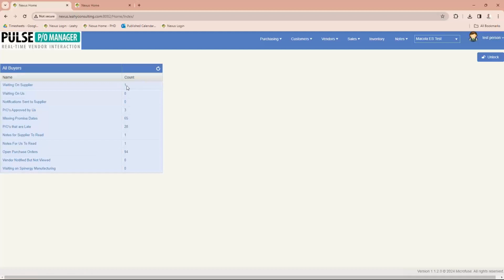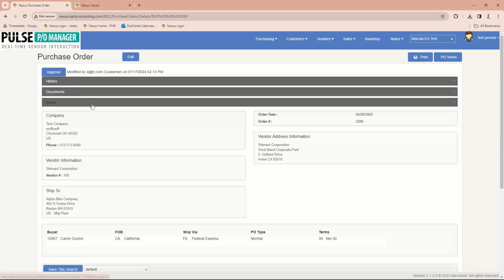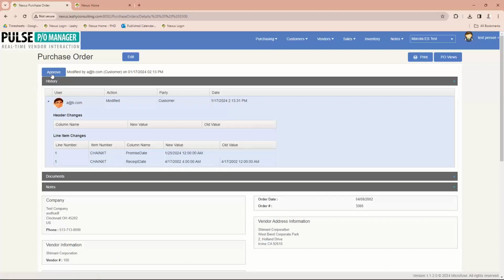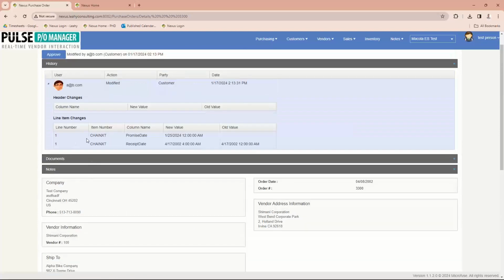So in this case, there is one item that is waiting on supplier for this particular vendor to work with. And when I drill into this, it's just going to pull up the one that we've discussed before, and that's 33-00. If I come into this, notice that it's showing that there was a change, and as the vendor now, I have the ability to approve this, or I could come down here and make another change or add another note either on that line item or here.